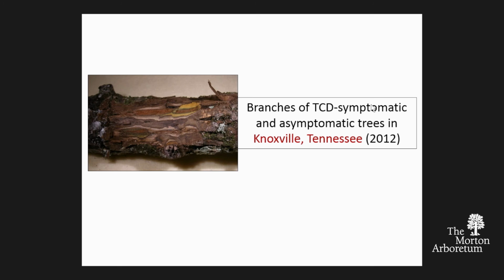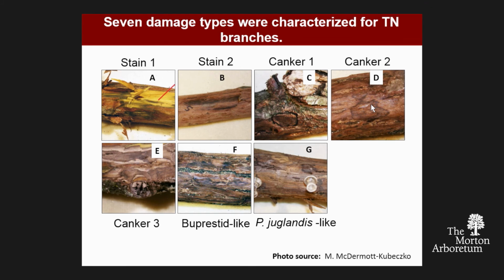So I worked first in Knoxville, Tennessee, and these were the same trees we used to emerge walnut twig beetle from those girdled branches. I took 2 segments from each branch, and we carefully stripped the bark, and we looked for damage. And we categorized, I have a master's student who categorized that damage. So she had 2 different types of stains that she described, 3 different types of cankers, and then 2 insect-related damage types, buprestid-like damage, and Pityophthorus juglandis-like damage, as very fine galleries. This was more like the typical Geosmithia canker. You can't tell it. We had to freeze the samples to ship them to Minnesota, so they look odd.